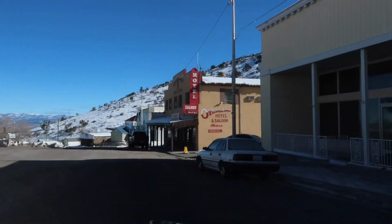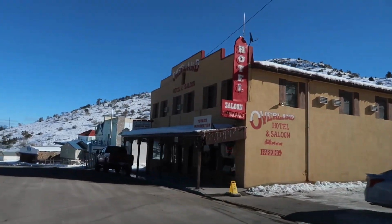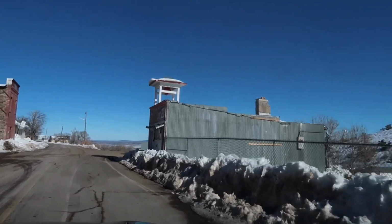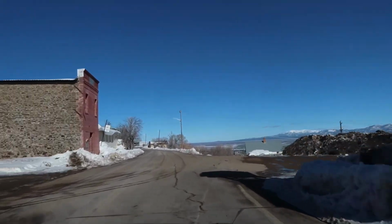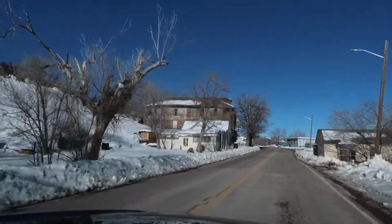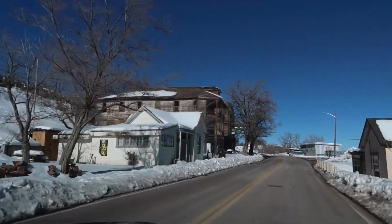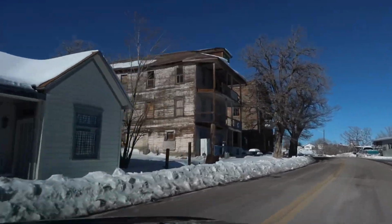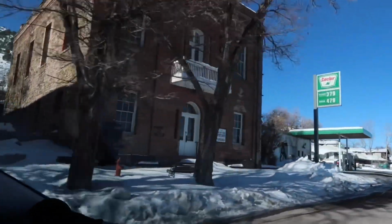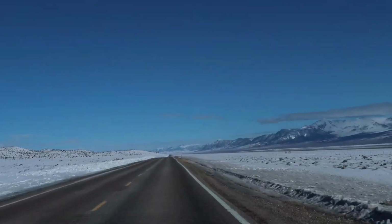Pioche is the deadliest town in the West, and that's the haunted Overland off on the right. And as you take a left down here, you'll see the old fire station to the right, and that's the Masonic Hall over there. And I'll tell you, these old buildings have been here for quite some time, some old miners' cabins. And here comes the $1 Million Courthouse. You'll find a great story in our older video on Pioche, Nevada.